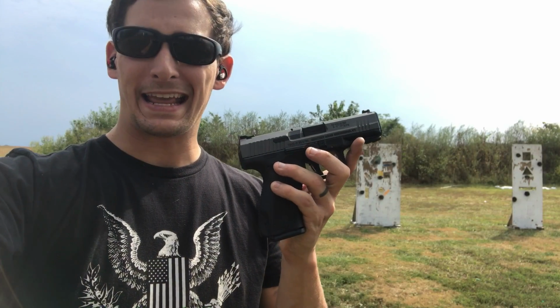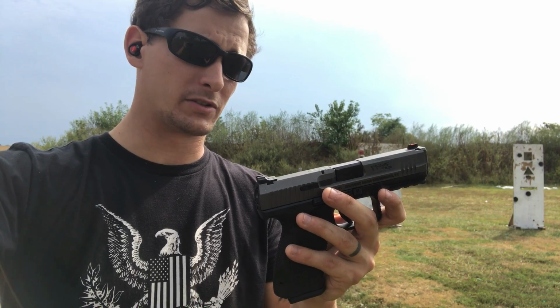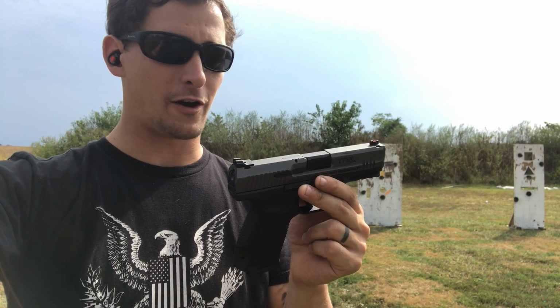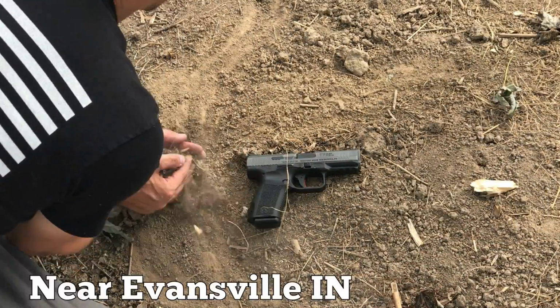So what about the Canik TP9SF Elite and its reliability? In 2,200 rounds, I have not had a single malfunction, not a single light primer strike, not a stovepipe, not a failure to feed or failure to eject, nothing like that. So I'm extremely impressed with the reliability thus far, but it's got to go through our Indiana dirt test, our sand test, and our baptism test. Right. Let's see. The Indiana dirt test.